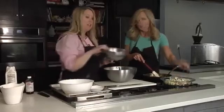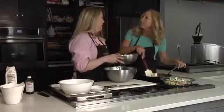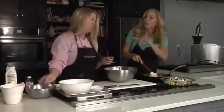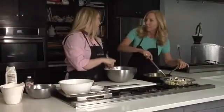I even had a little bit of cranberries, and I soaked some cranberries in bourbon because I love to put a little bourbon into mine. We'll throw some cranberries in for color and that little bit of bourbon flavor. How long do you soak the cranberries in the bourbon? Honestly, you could soak them overnight, but at 20 minutes you're fine.